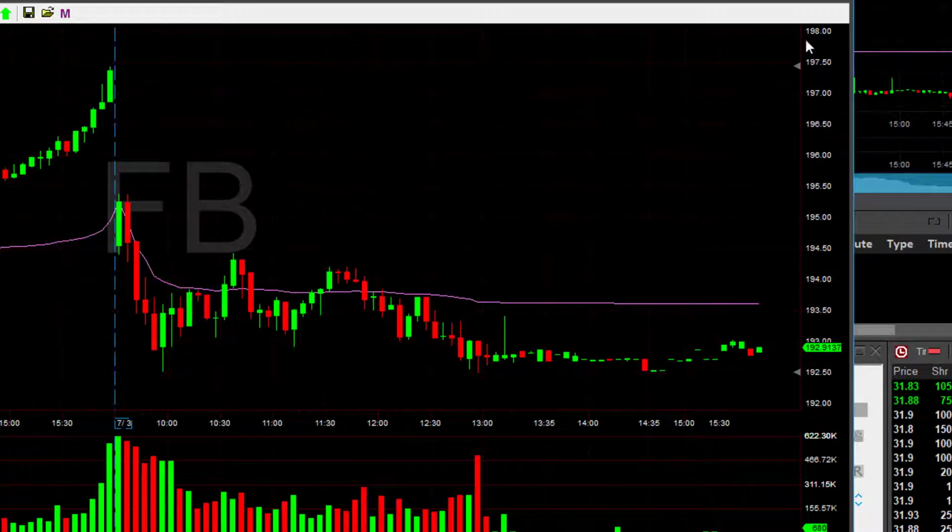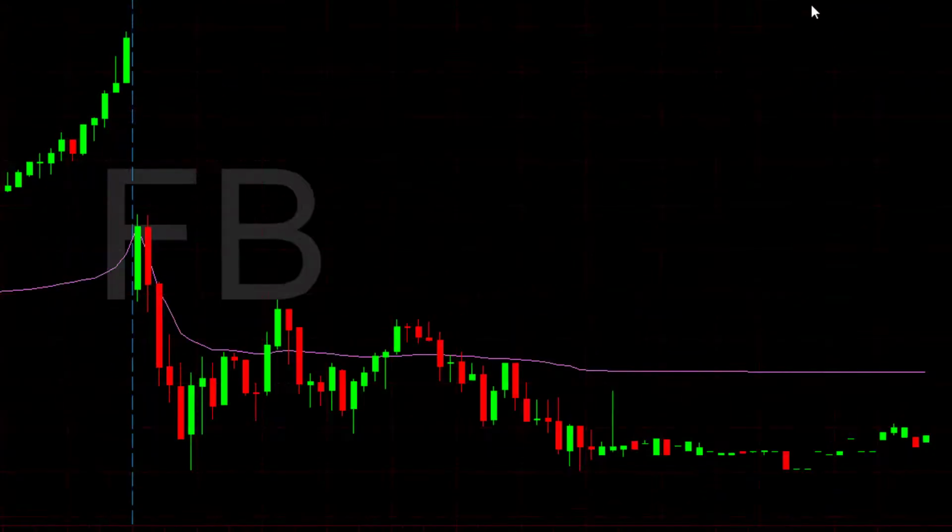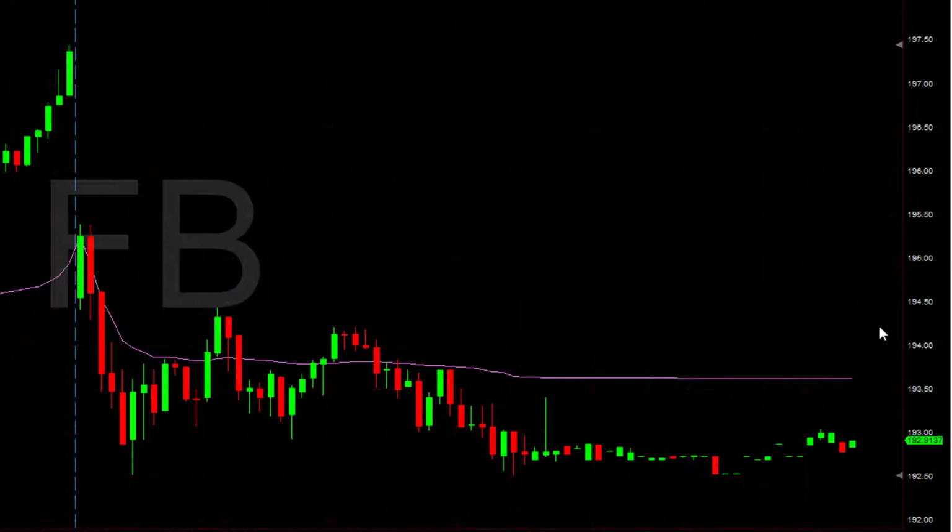It goes 194, 194.50, 195, 195.50, so on and so forth. So every time the stock moves from here to here, that's 50 cents. You've made 50 cents. If it moves from here to here, another 50 cents. Say you got in short right here, a perfect short, easy to see, right under 194. You cover right here at 192.50.